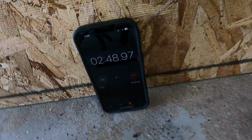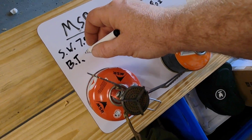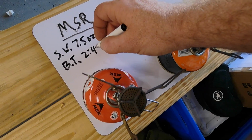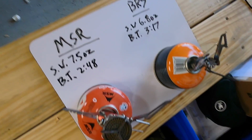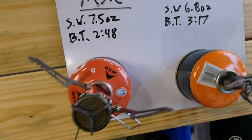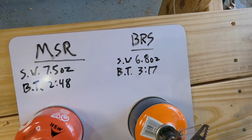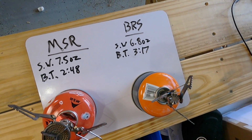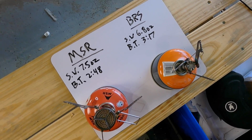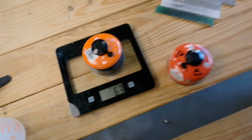Nice. Okay, I was going to say about 248, let's say, when I pulled that lid off. It might have been like 246, but we get it. So, I mean, that's not insignificant. The Pocket Rocket, based off of that particular run, was definitely, let's say, 20 to 30 seconds faster to boiling. Let's start with the BRS.